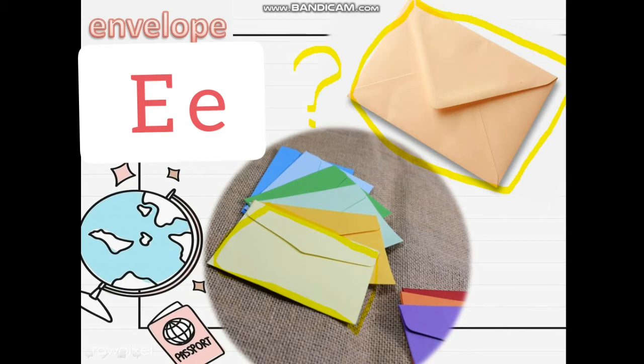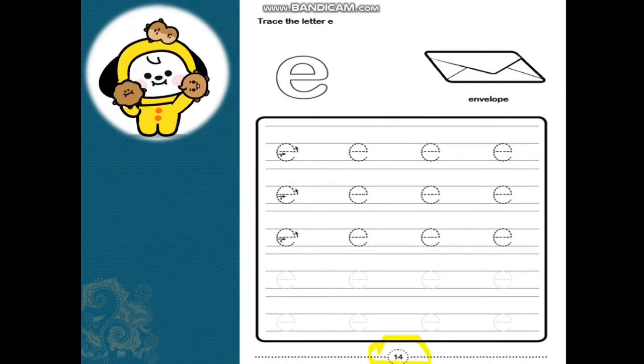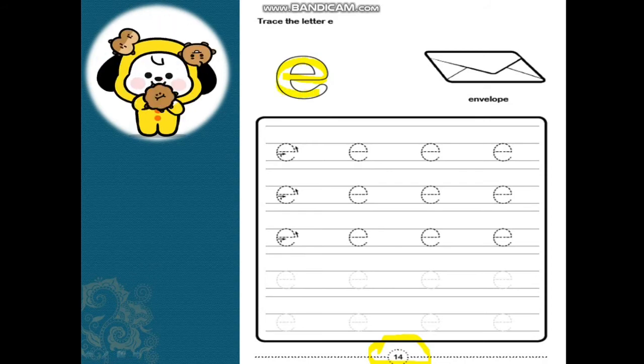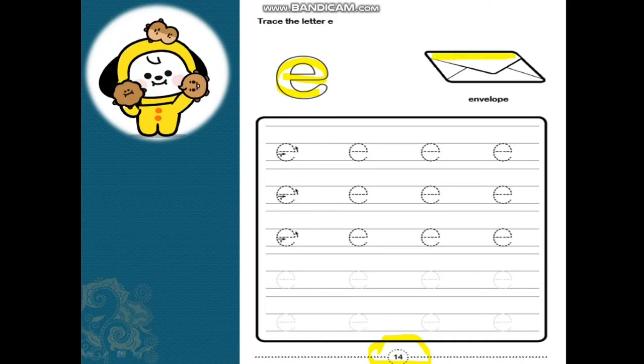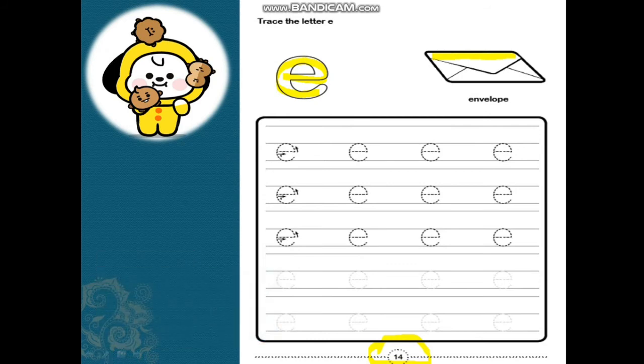Alright, today's homework, guys, is in page 14. It is the letter E. So we are going to trace small E. Tracing small E, we only need one color. So you only can use one color. And then you also can color the envelope with the color that you like. Okay, I'm going to color it. Please color better than Miss Arfin, okay?